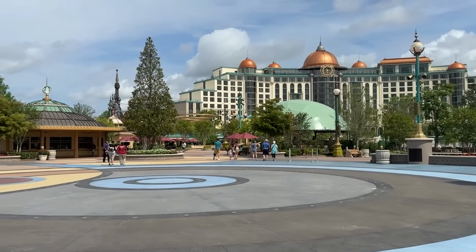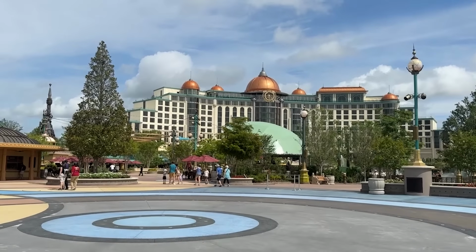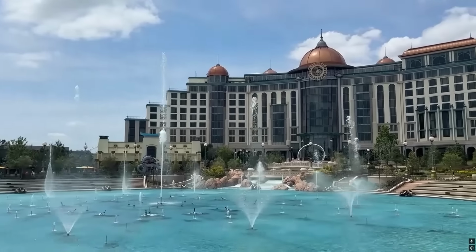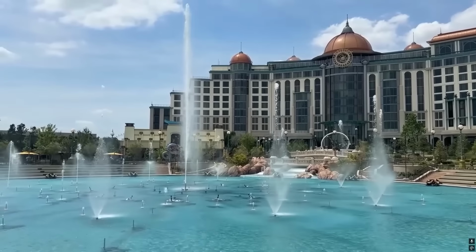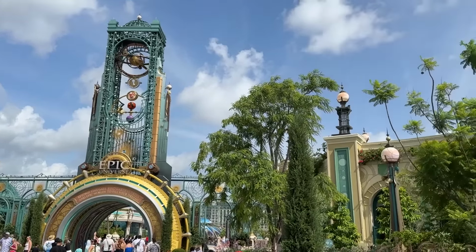Additionally, unlike the other two parks, there is no way to get Express Pass for Epic by staying at any of the Universal hotels. It is not included with the signature hotels over by the older two parks. It is not included with Helios. The only way to have Express Pass in this park right now is to purchase it.